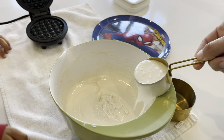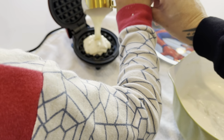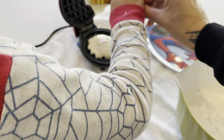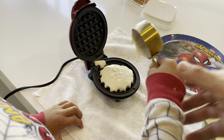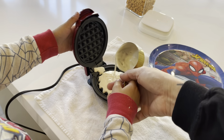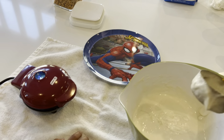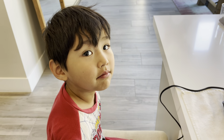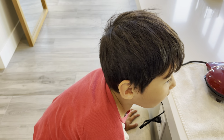One second. Okay. I think this will work. Yep. Put it on there. I think that looks good. Can I let go of it? No. You hold it. There you go. Okay. I think you can close it now. Yeah, close it. It's really hard. Now it's blue, and then when it's not blue, or when the light turns off, that means it's ready.